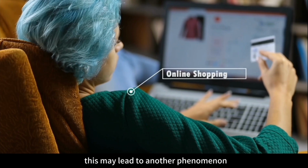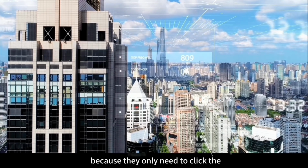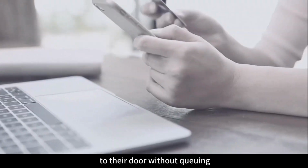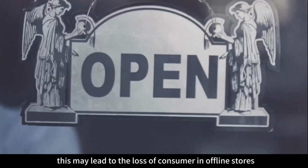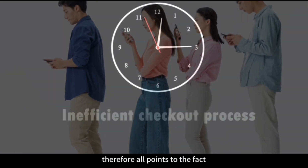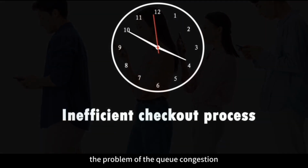This may lead to another phenomenon: customers prefer to shop online because they only need to click the payment button to have the goods delivered to their door without queuing. This may lead to the loss of the consumer in offline stores and eventually bankruptcy. Therefore, all points to the fact that the current checkout method does not solve the problem of queue congestion.